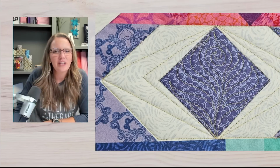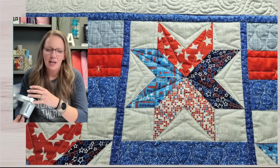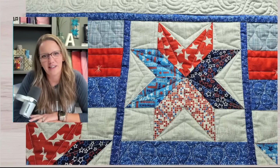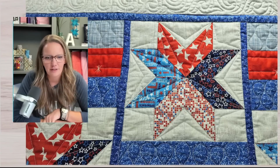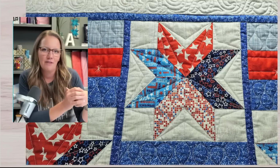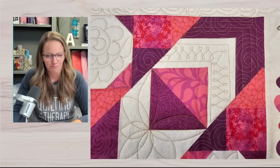But I also really love this for chevrons that come together to make a star. It's kind of hard to see, but in that star, you can see in each of those chevrons, those lines really just draw your eye to the center. So it doesn't have to be difficult to be impactful. It doesn't have to be over the top and the hardest design you've ever quilted to have a good result. So hopefully that's more encouraging than discouraging.